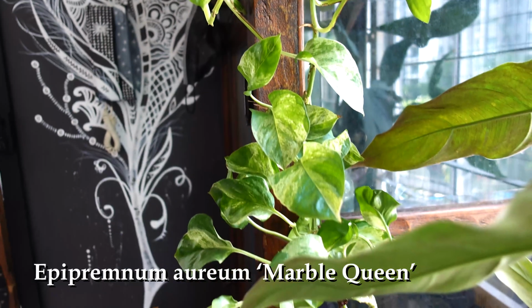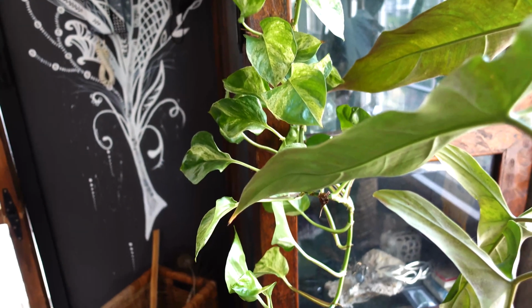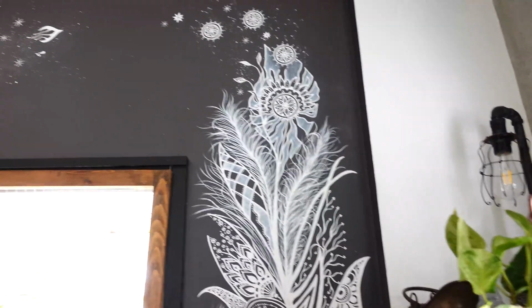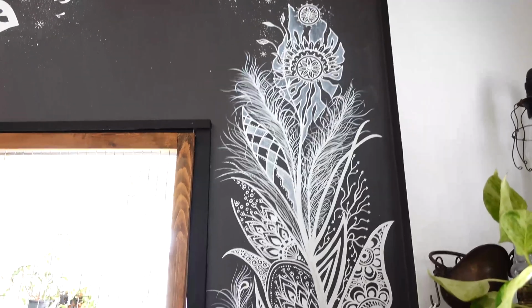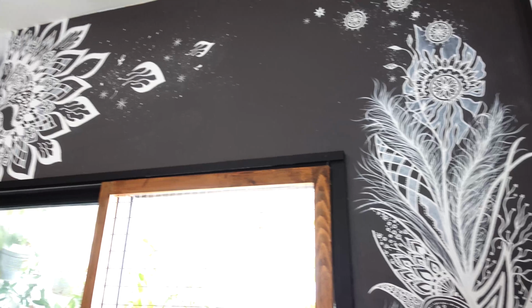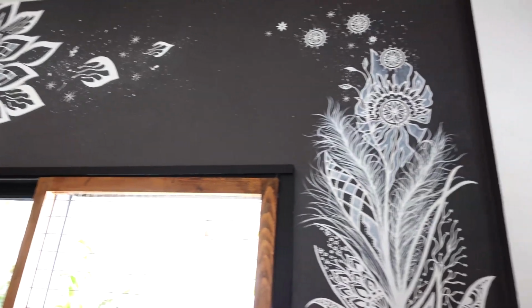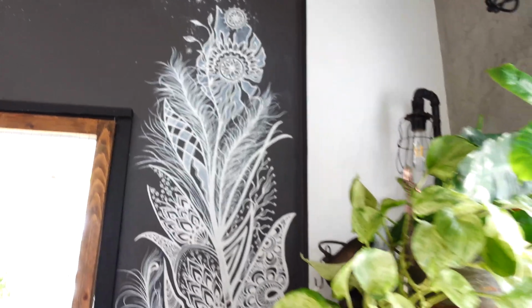Just let it drape here. Looks really pretty with my spirit feather, which I drew on the wall, and my soul flower. So I love this corner. This corner looks really bohemian to me.